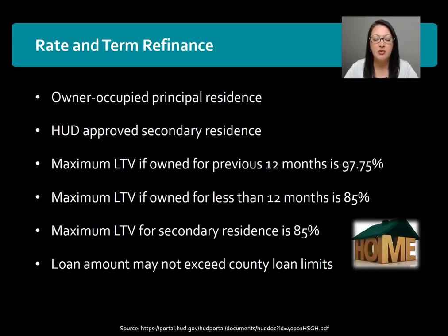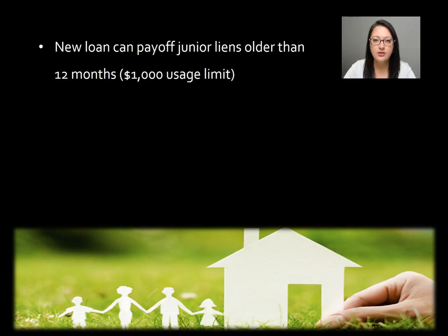And the loan amount may not exceed county loan limits, which is different from an FHA streamline refinance. Also, under the FHA rate and term refinance, you can also use this to pay off a junior lien that is older than 12 months.